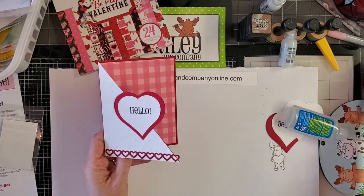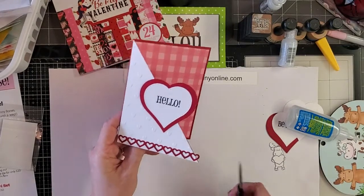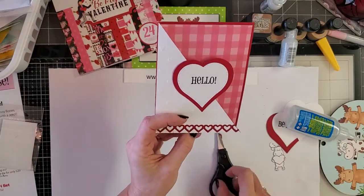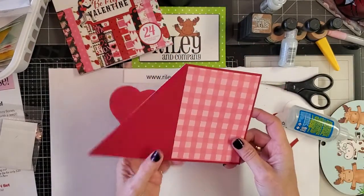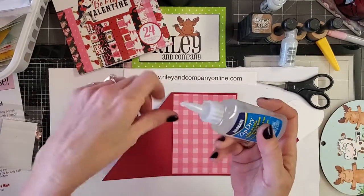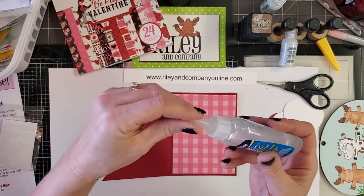And in the mess that is my desk, I have to find my scissors. And I'm just going to clip that corner off. Now we're done with the outside. So let's go to the inside. I don't like to have stuff like this show at all. If you use your ZipDry and it gets a little gummy on the end, that's okay.